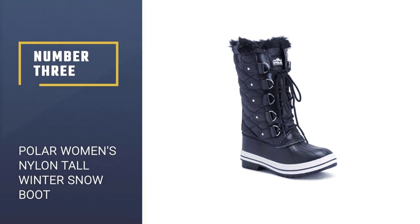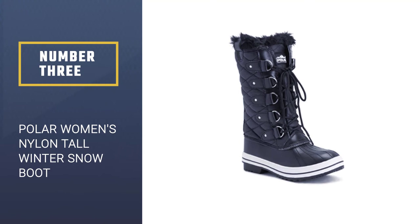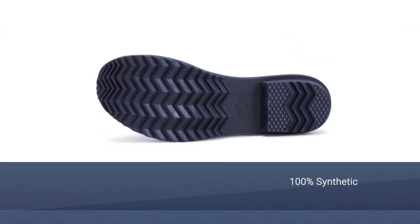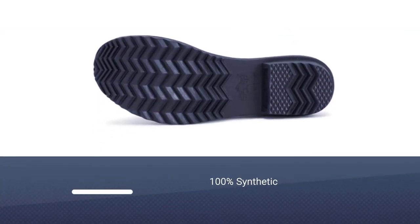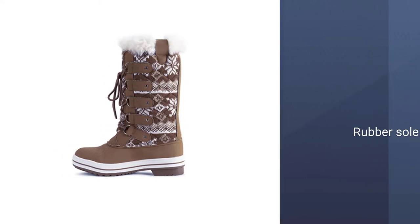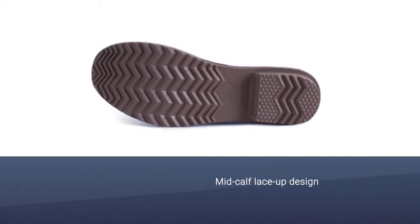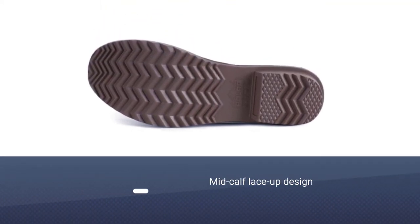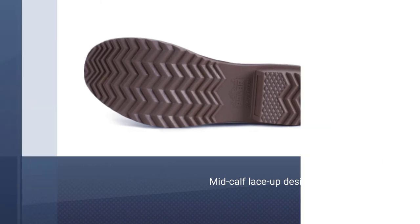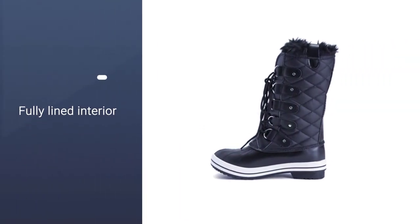Number 3. Polar Women's Nylon Tall Winter Snow Boot. These mid-calf boots by Polar have a lace-up design, waterproof construction, and a fully lined interior, so it makes sense that over 1,100 Amazon customers have given them their seal of approval. Along with being super warm and cozy, customers rave that the top-rated boots are incredibly stylish, too. Plus, they come in several different colors, so you're sure to find an option that suits your look.